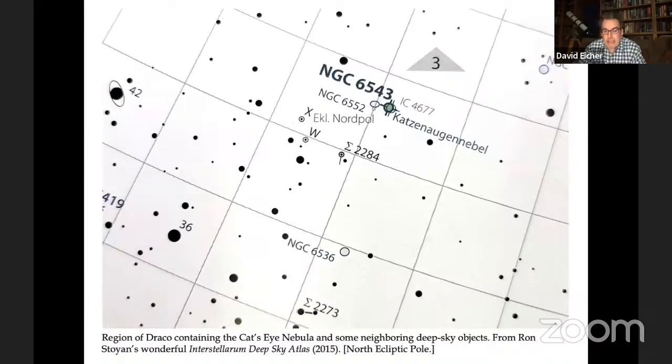Again, I am not affiliated with Ron Stoyan or Germany or the Interstellarum Deep Sky Atlas, but this atlas does have a really good level of detail in a fairly compact package. And so you can see this is where the Cat's Eye Nebula is, which is NGC 6543, or in German, Katzengebel. I'm going to take their word for that. That is a tongue twister, man. My German ancestry is about 300 years ago, so I'm not good with that.